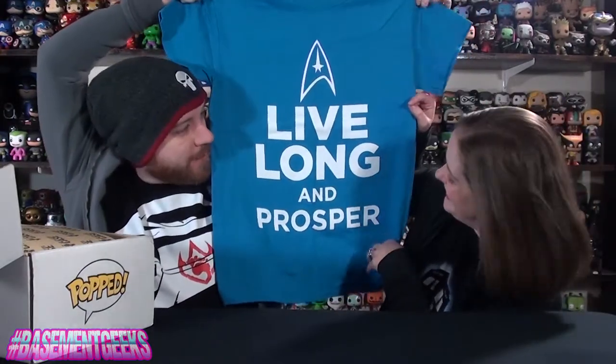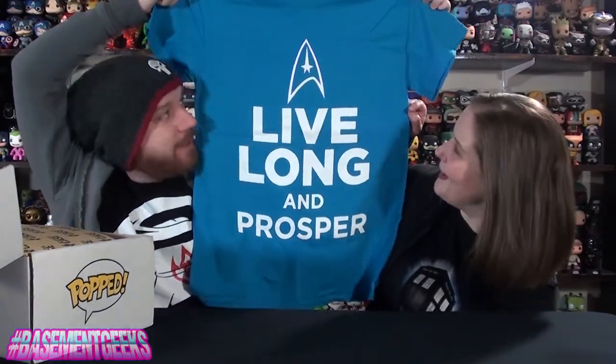Live long and prosper. There you go, with the Starfleet. It's like the keep calm style thing, but it doesn't have one of those cheesy keep calm things that went everywhere. Honestly, I just got sick of them. Way too many of those. So that's great. Live long and prosper. That's awesome. I love it. Is this my size or your size? I don't know. It looks a little bit bigger. This is your size. Crap. Spock's my boy. Alright, good start.